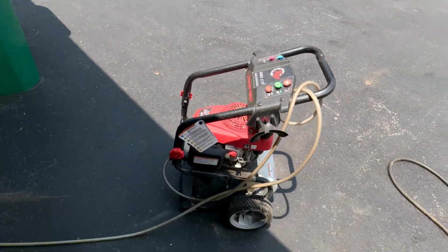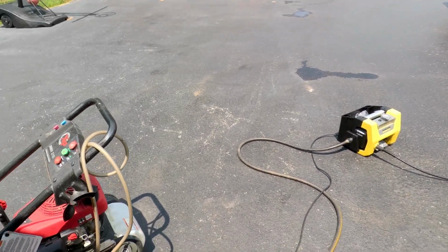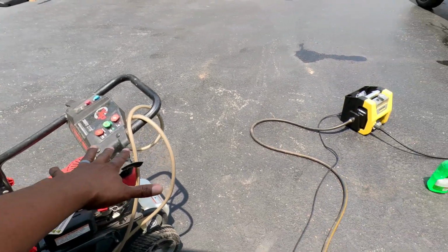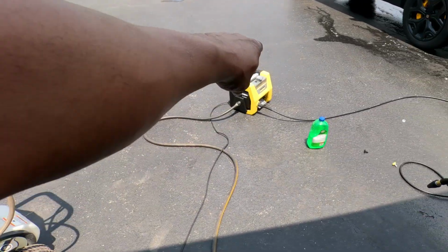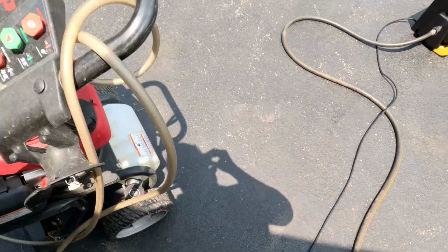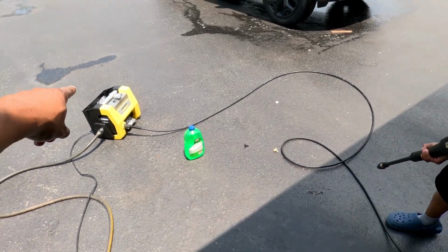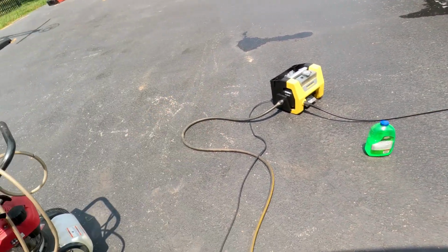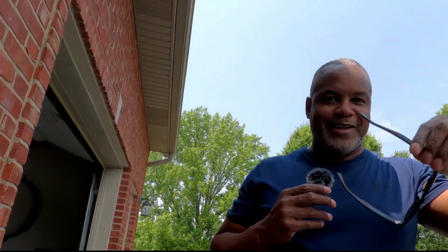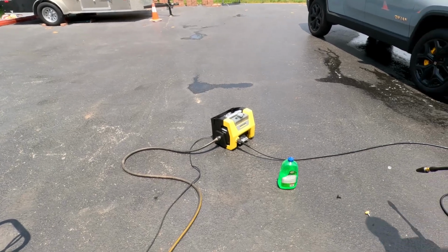Obviously that's a lot louder than this, and that one stays on constantly. This one only comes on when you're actually spraying, but that one is going to stay on regardless of whether you're spraying or not. So yeah, in my opinion also, I believe this one is way more superior than that one.